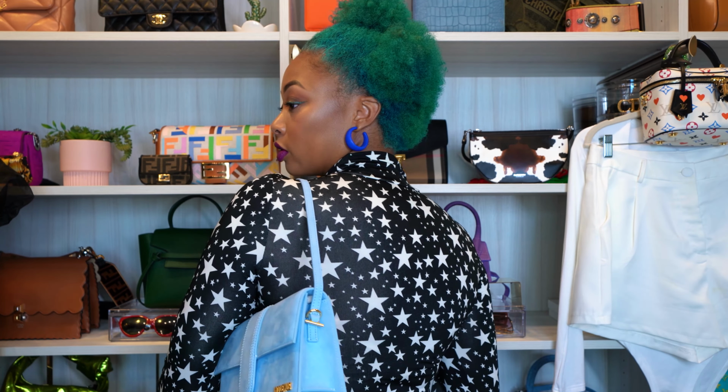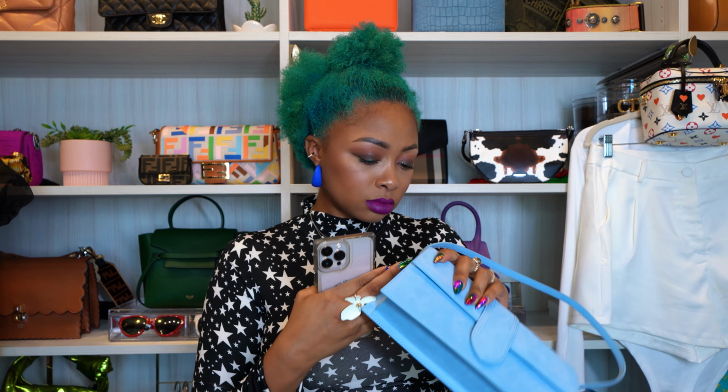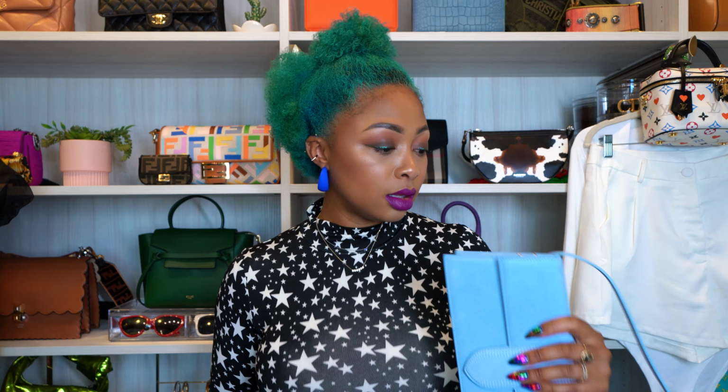I'm like 5'8½. That's where it falls on me, right under the bottom. So if you have a problem with that, you might want to skip it. Or you might have a slight bit of room. I don't know though. You can take this strap off too and replace it with a longer one. So if you want to do a chain strap or something and attach it, that wouldn't look bad just because it has gold hardware already.